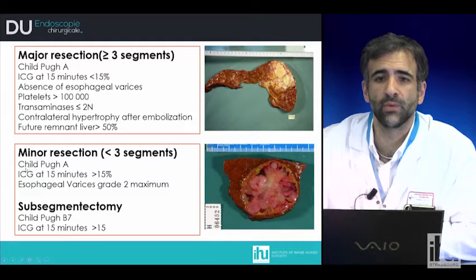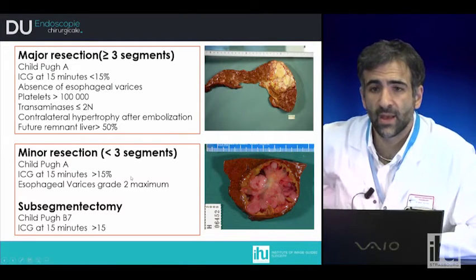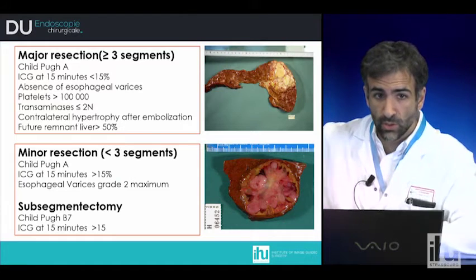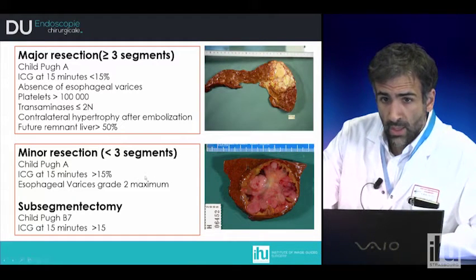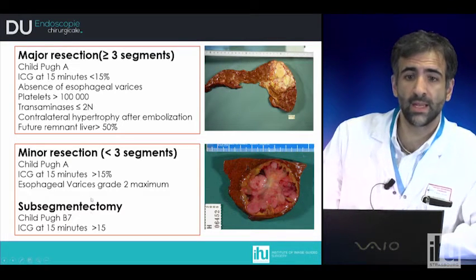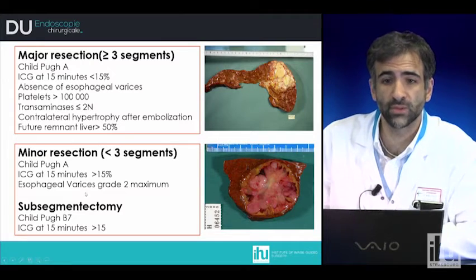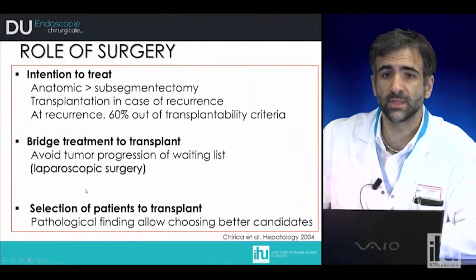In case of Child-Pugh A with an abnormal indocyanine green value, or with esophageal varices, we can have a minor hepatic resection that could be tolerated by the patient. If we have a perturbation of the hepatic function and the quality of the parenchyma is not good enough to allow a minor resection, we can have a subsegmentectomy or a wedge resection.